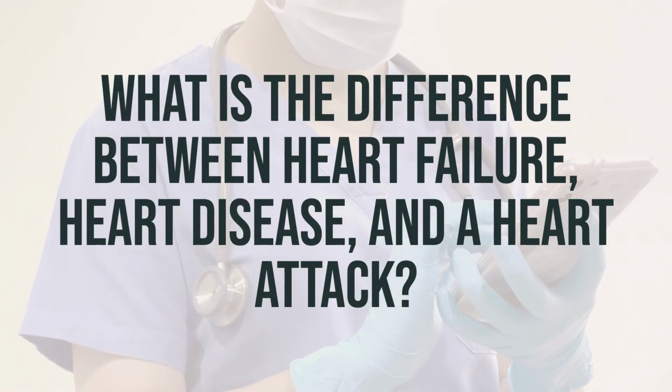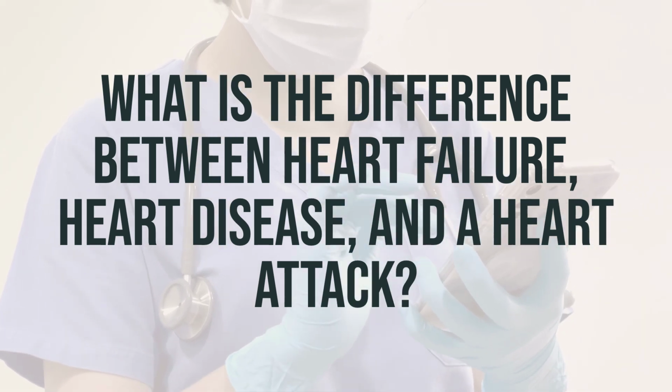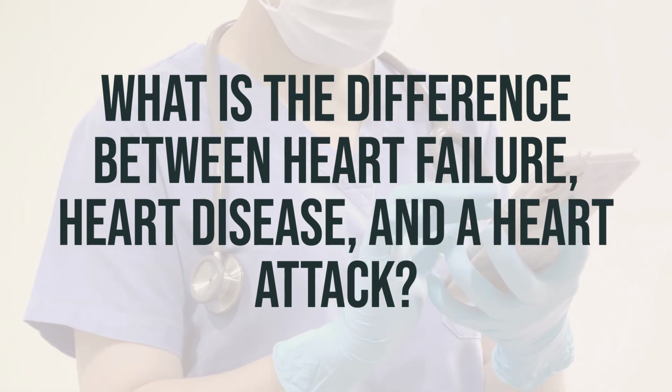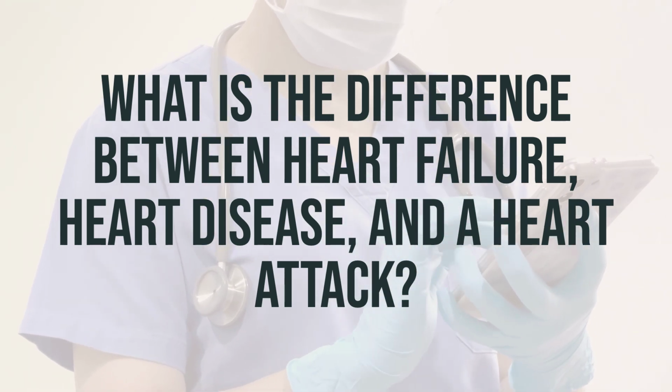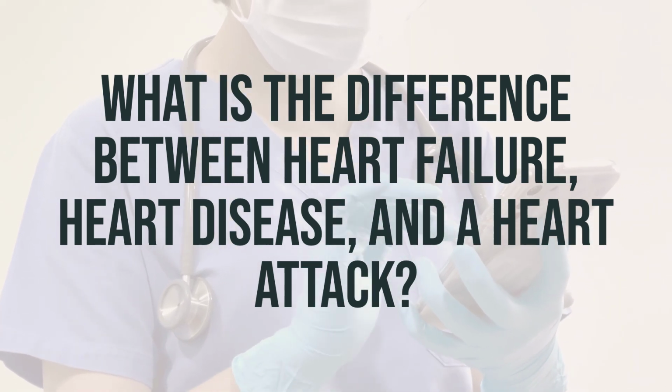Heart disease can refer to a variety of conditions, such as irregular heartbeat, plaque buildup in the heart's blood vessels, defects in the heart structure, and heart failure. Heart failure occurs when the heart is weak and cannot pump blood effectively, but with proper treatment, many people can survive a heart attack.